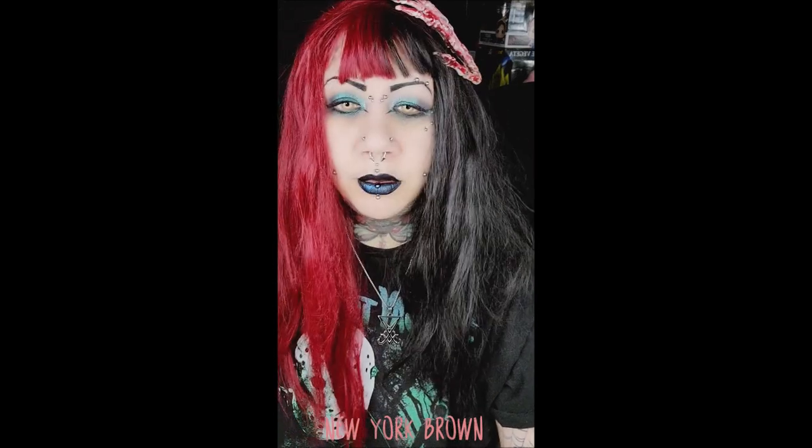Alright, these are brown. They're just called New York brown. And they don't really look brown. They look kind of yellow, and they look very Halloween, and not in a good way. Not impressed with these at all.